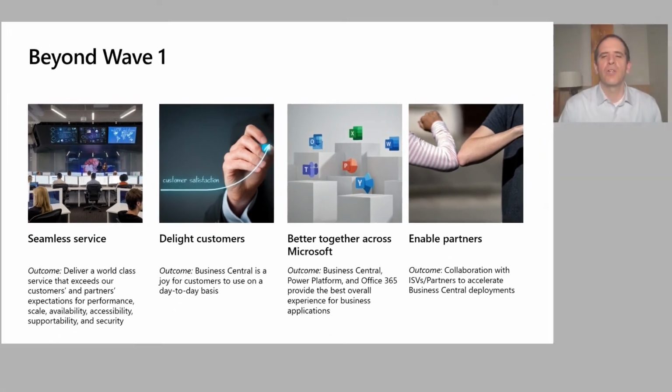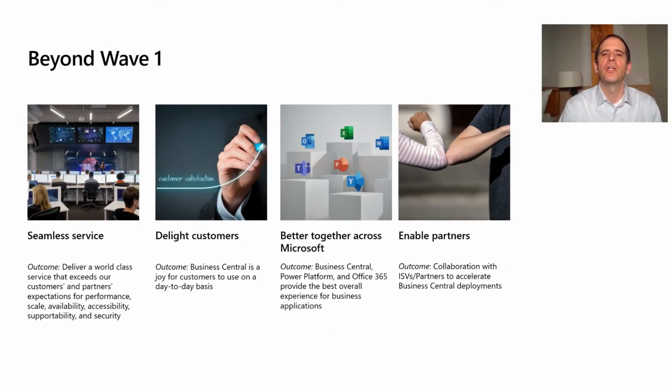And the last theme, it's the last one, but it's a really critical one. Business Central, the heart and soul is based on our partners. We know there's a lot of industries, a lot of geographies, a lot of different companies that have different needs, and those partners build amazing solutions that are really customized and optimized for a broad range of scenarios.